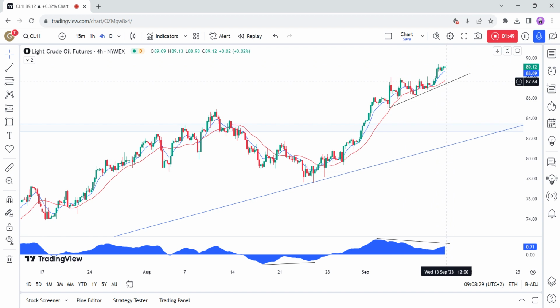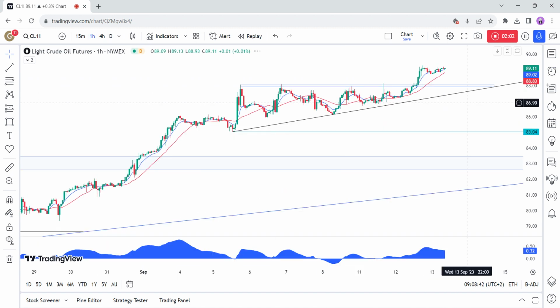This is where the buyers are likely to step in with a defined risk below the trend line and target the 93 resistance. If the price breaks through the trend line, the sellers are likely to pile in to extend the fall into the 83 support.